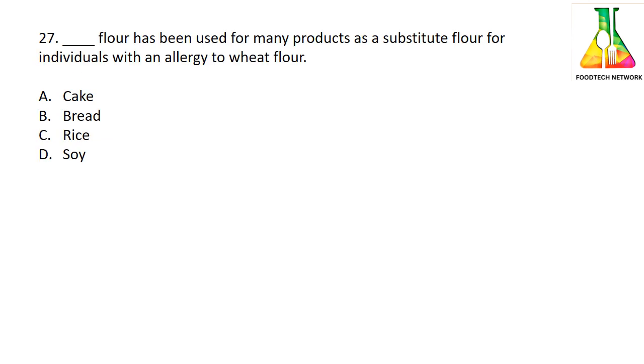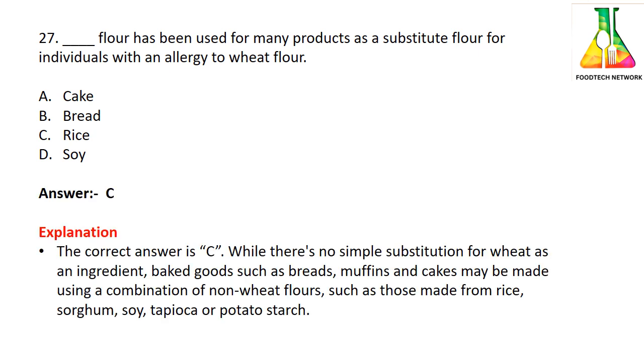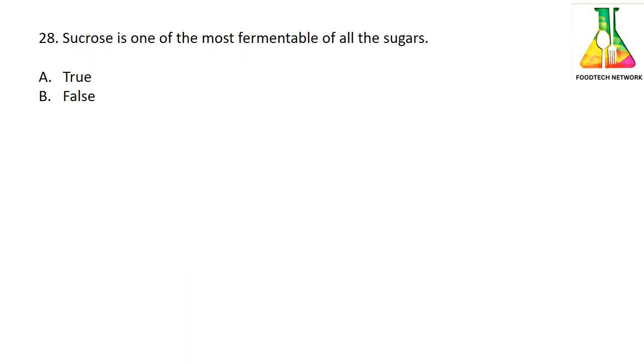27. Dash flour has been used for many products as a substitute flour for individuals with an allergy to wheat flour. Option A cake, option B bread, option C rice flour, option D soy flour. So there is option C, that is rice flour. While there is no simple substitution for wheat as an ingredient, baked goods such as bread, muffins, cakes may be made using a combination of non-wheat flours such as those made from rice, sorghum, tapioca or potato starch and etc.